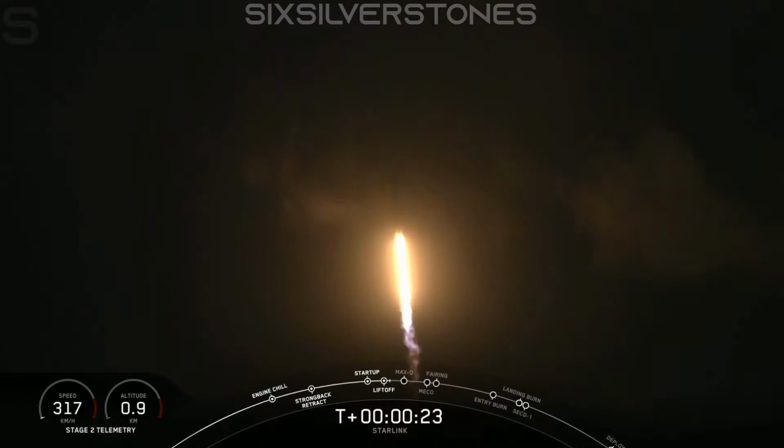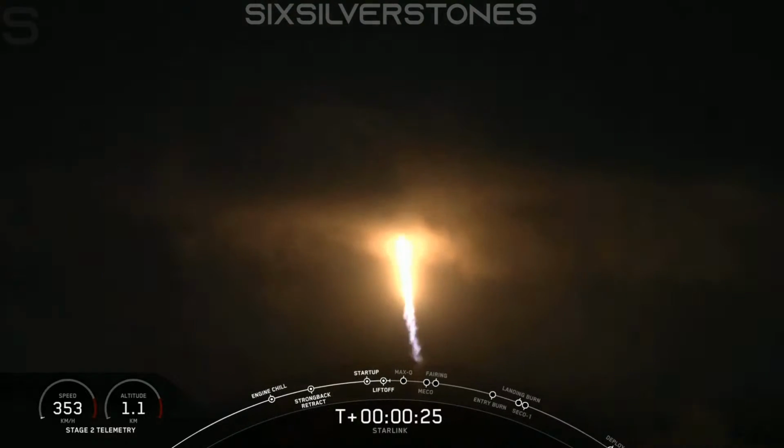Vehicles pitching downrange. M1D chamber pressures are nominal.